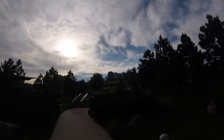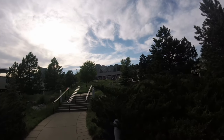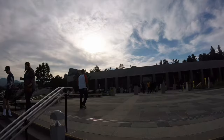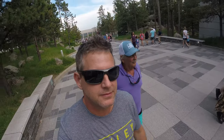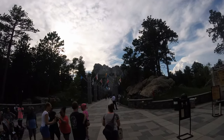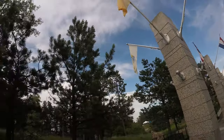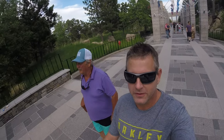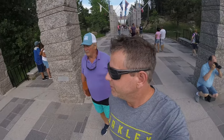Go up. I don't reckon they charge. If they charge, you can see it from right here. We made it. Party people, we made it to Mount Rushmore. It's actually not too bad. It's pretty cool up here. Let's go. We'll give you some views.